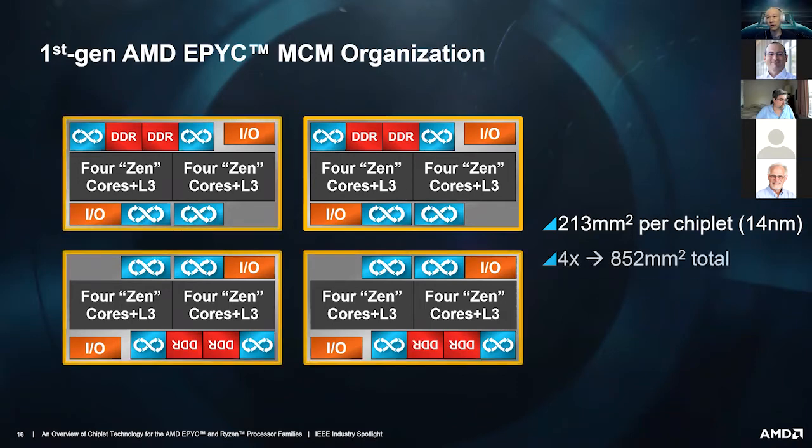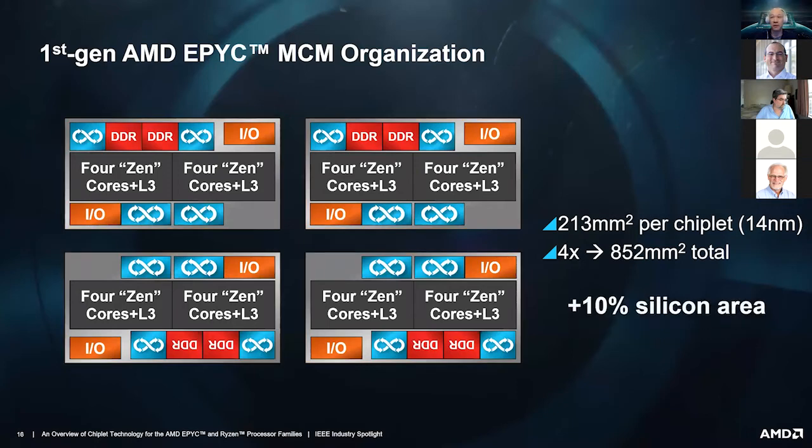Now, when you put 4 of these together, that adds up to 852 square millimeters of total silicon, which, compared to the prior slide of the monolithic design, was actually 10% larger in terms of total silicon area. This gets back to that previous point that there are overheads. We have to add these blue infinity symbols, which represent the chip-to-chip interfaces for what we call our Infinity Fabric, and there are other overheads that come about. It gives you an order of magnitude: we're talking about 10% overhead to take a monolithic system and partition it into a bunch of smaller pieces.